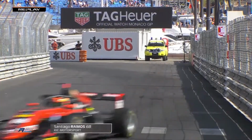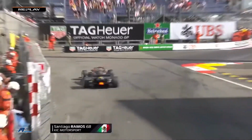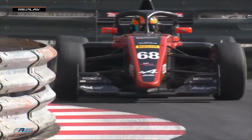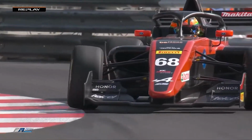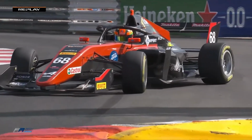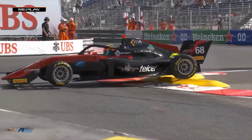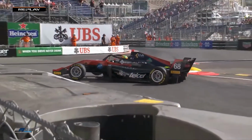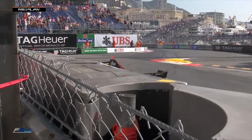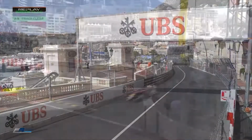As we now take a view at the car of Santiago Ramos. Oh, he wasn't even over the curbs. It was just before. I think it was just a case he lost traction. The rear end just went away from him slightly, and it sent him over the sausage curb. And at that point, there was just no chance for Ramos to correct the issue. Of course, lost the car before the actual sausage curb, and it was just insult to injury at that point, heading into the barrier. And that will be the end of his qualifying session, that's for sure.